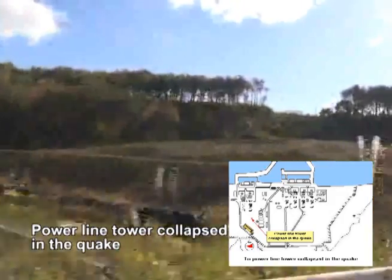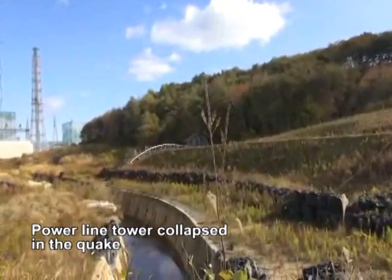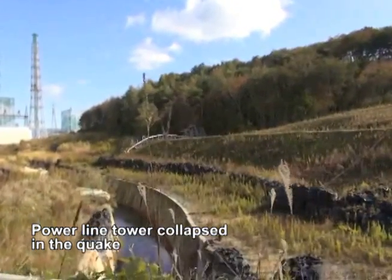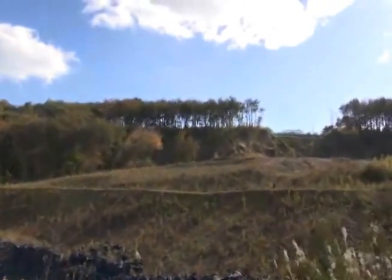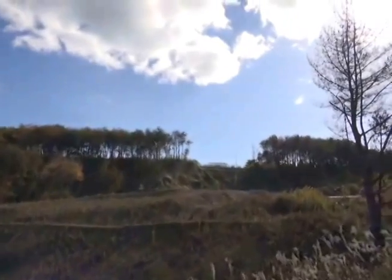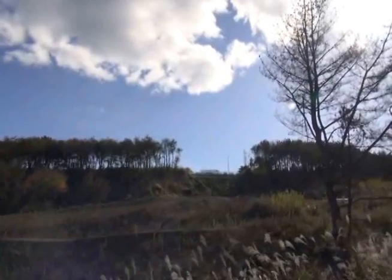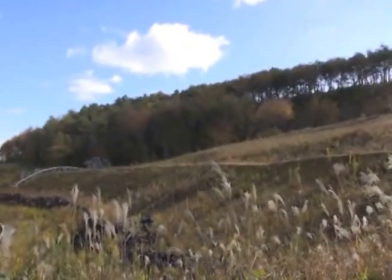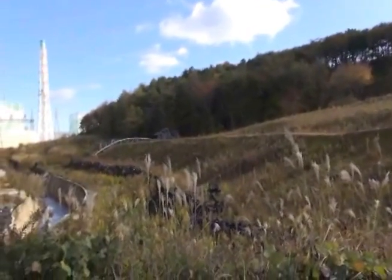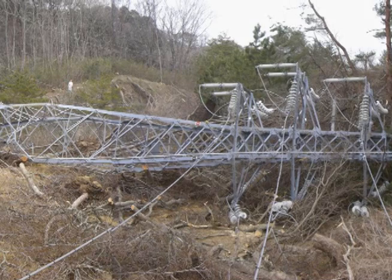Units 5 and 6 were receiving external power through two lines of the 66 kV Yonomori line. A power line tower fell over due to a collapse of a large embankment in the surrounding area after the earthquake, which led to a loss of off-site power supply. Now the two lines of the 500 kV Futaba line originally used for power transmission are being used for providing power to the two units. The power is supplied to these lines from Shin Fukushima substation located 10 km from the power station.